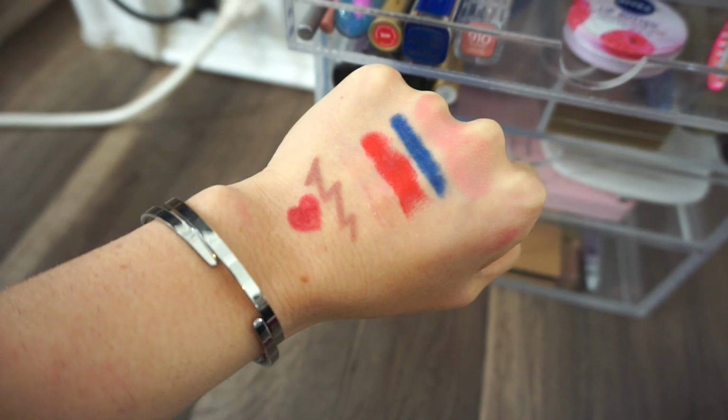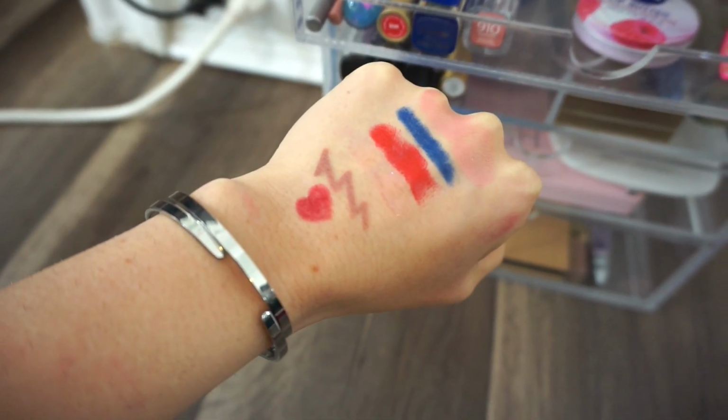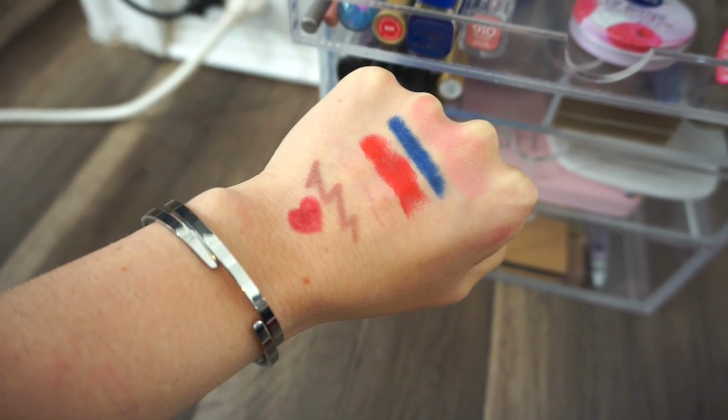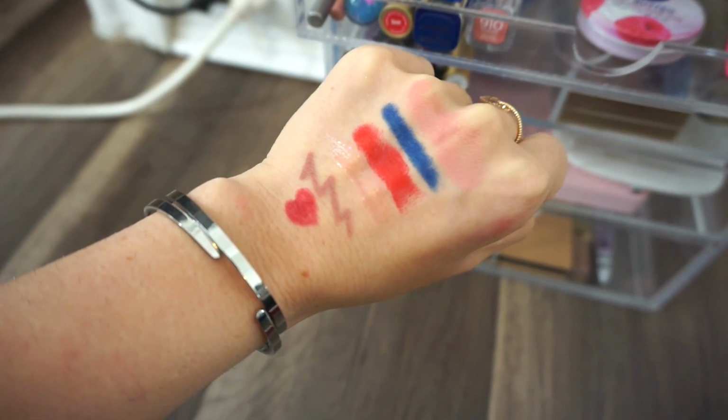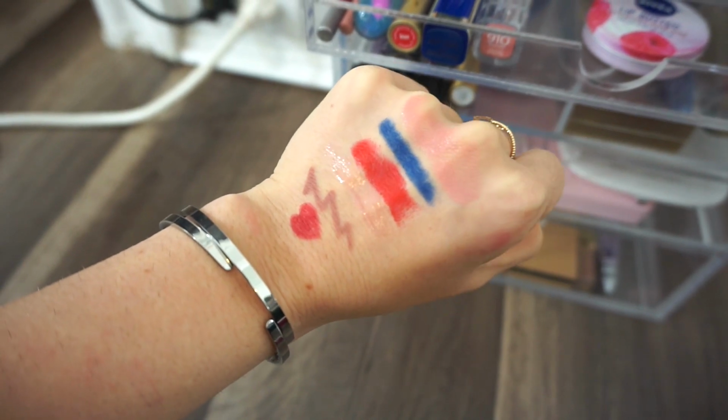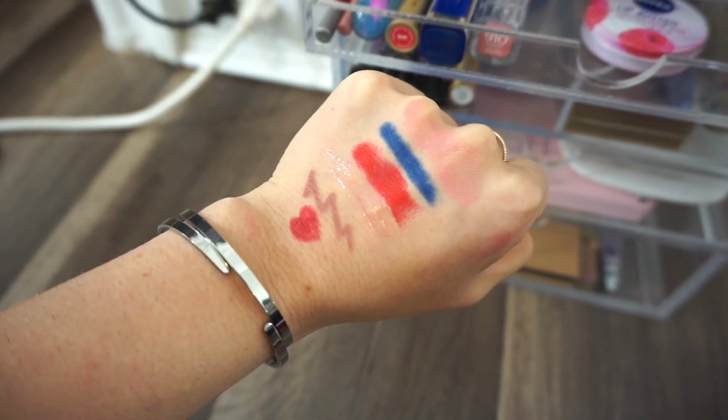So the one that's in the heart shape is the Urban Decay lip liner in the shade 69. Then the zigzag is the Too Faced lip liner in the shade Perfect Nude. Right after that, you guys can see something that's a little bit glossy. That's the Liptuitive lip gloss by Becca.